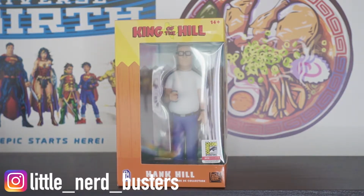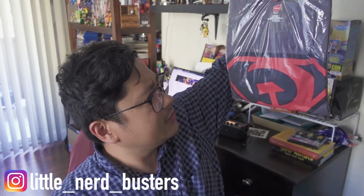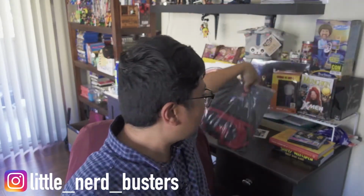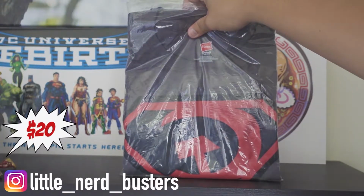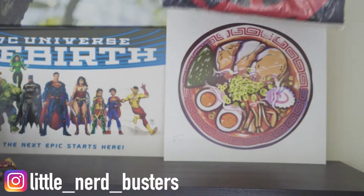And one thing I bought from the DC booth, I bought a shirt last year. I bought another shirt this year. It's a Superman Red Sun. Great comic book. One of my favorite Superman comic books of all time. If you have never read a Superman comic book, this is one of the comic books that you should read. It's not even canon, but it's a really good book. You should read it. Superman Red Sun.